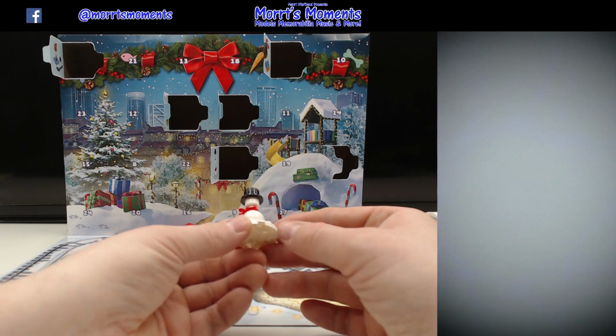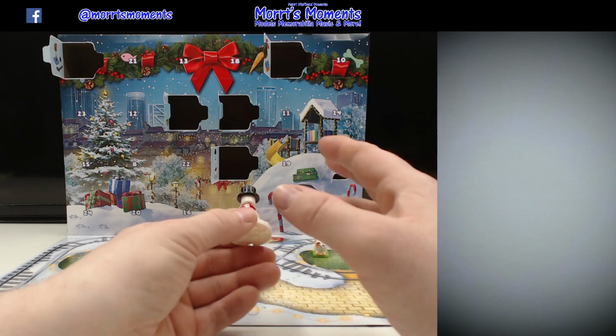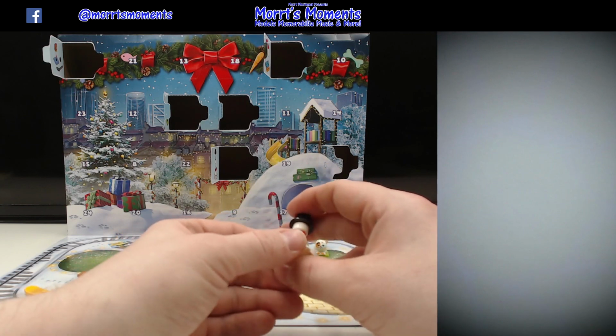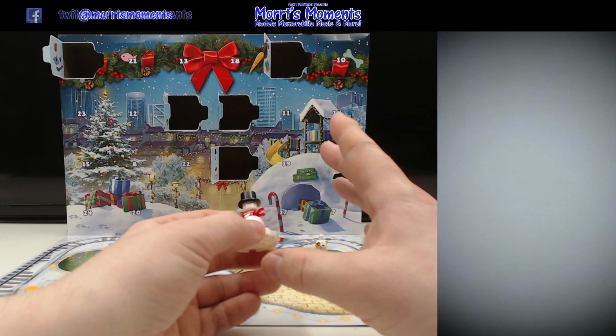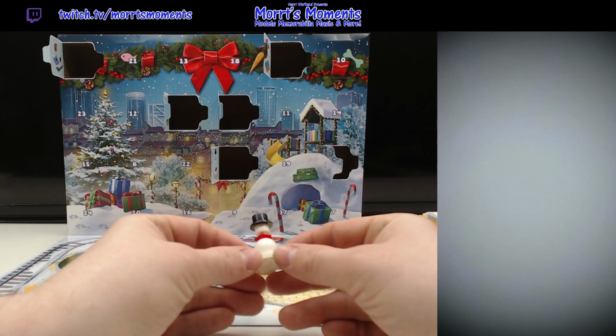A very, very classic two-ball snowman. With all the advent calendars I've had over the years, I must have 15 to 20 snowmen. I don't even think I'm exaggerating. Probably more 15 than 20 from all the years of advent calendaring.